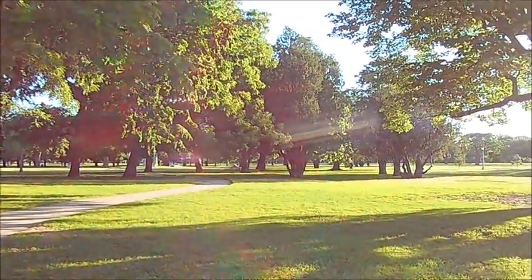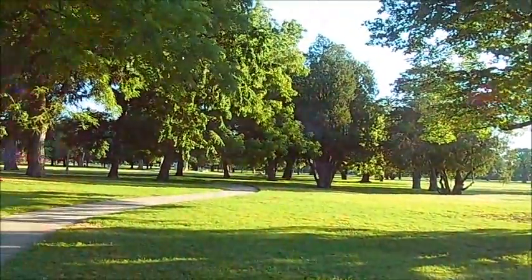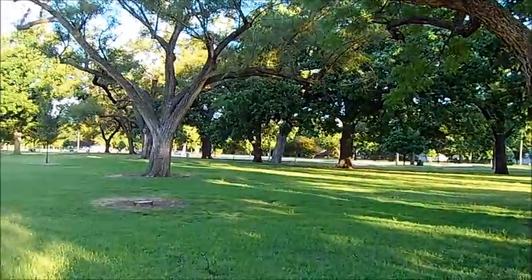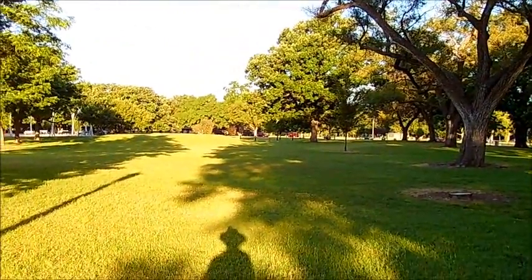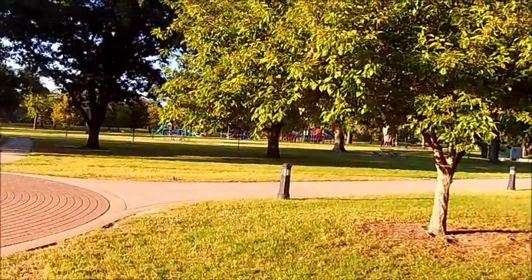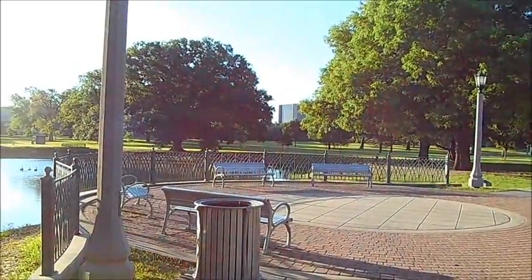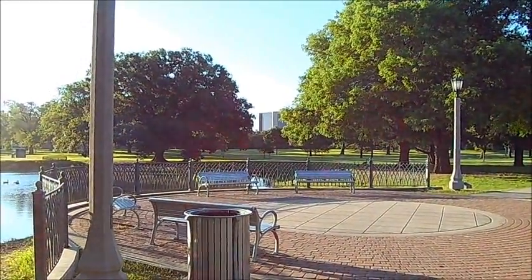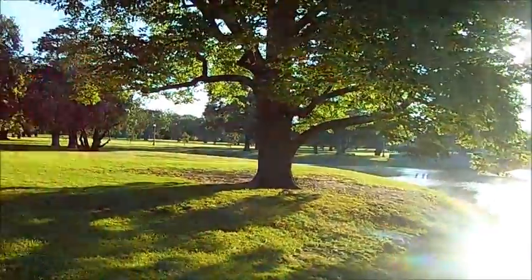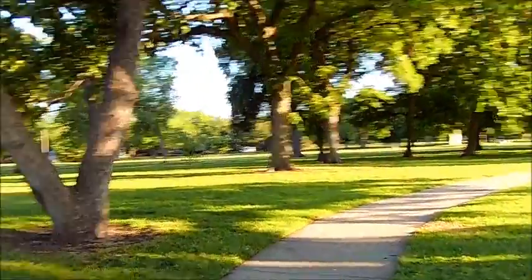Let me just spin you right here again. I know that sun is just, we'll go around this way, kind of avoid the sun. Kind of taking a 360 around. Of course, downtown is just literally right in and to the side of, or maybe a little bit to the back of Douglas, the main street of Wichita, Douglas.